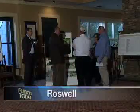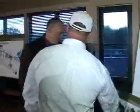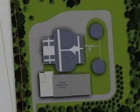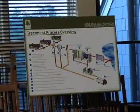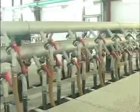A North Fulton wastewater treatment plant is in for a major overhaul. The Department of Water Resources outlined their plans to expand the Little River wastewater treatment plant during a public hearing earlier this month. Located in Cherokee County, the plant services residents in Milton and Roswell. The expansion of the plant will increase wastewater treatment capacity from 1 million gallons to 2.6 million gallons a day.